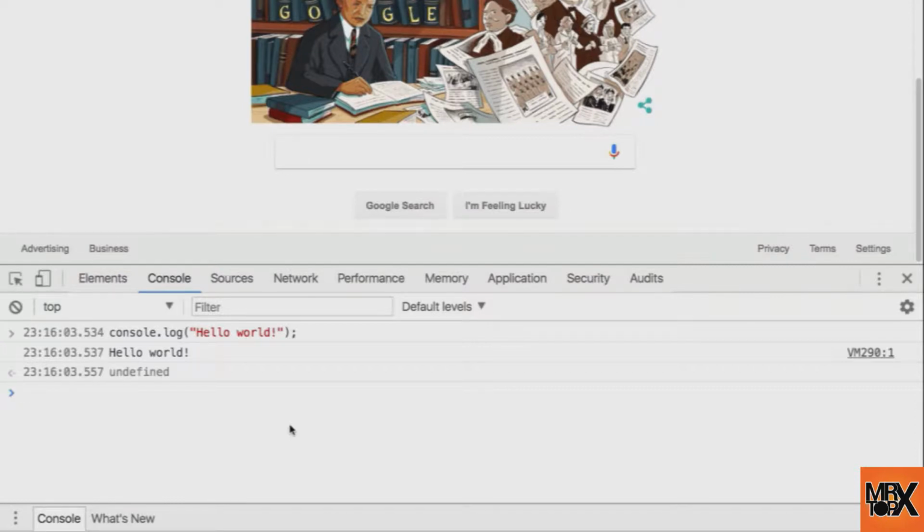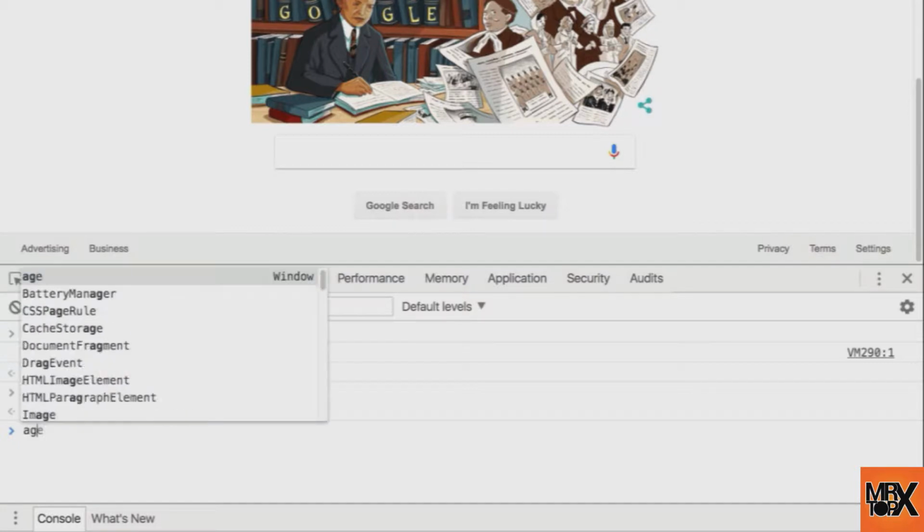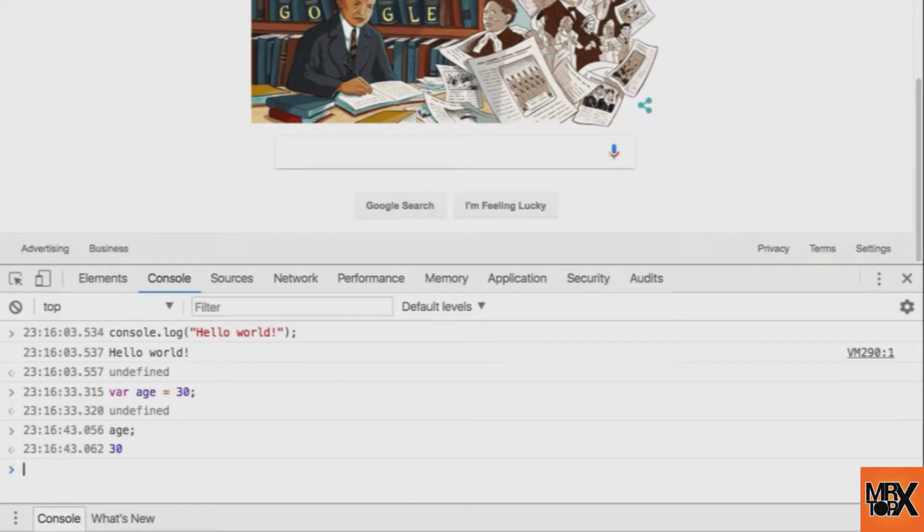For instance, we can create a variable of somebody's age. So var age equal 30, and we can save it. And then if we want to see the value of that variable, we want to find out what is inside of age, what is that age, then we can simply write out age, and the age will come back to us. So as we can see, the JavaScript console is going to be really useful to us.